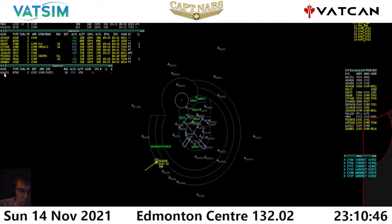Okay, WestJet 221. The winds in Yellowknife are showing 280 at 9. The altimeter 2983. Is runway 28 suitable for departure, or did you want to take runway 34?